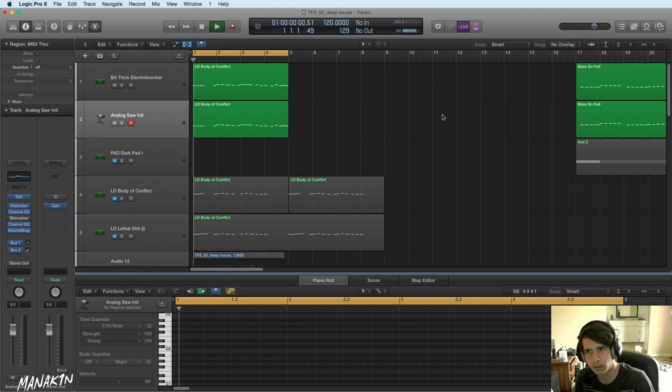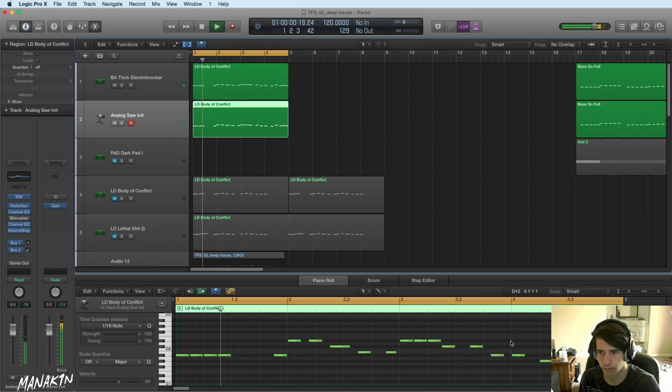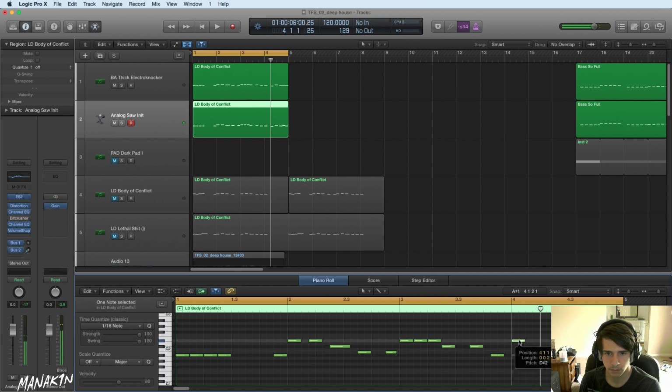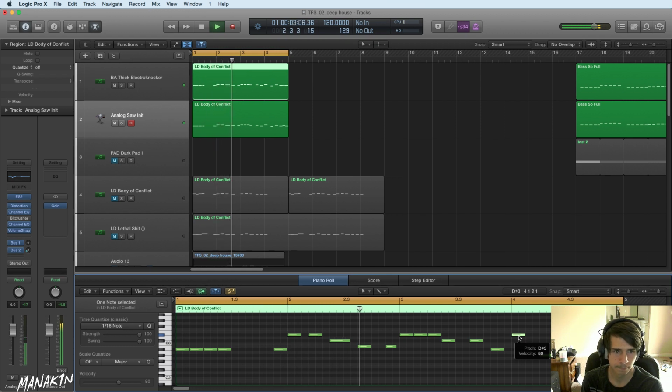First note needs to be D sharp, you said? First count of the fourth measure needs to be the D sharp note. Oh, let's try that, see what happens. Actually, that sounds cool.